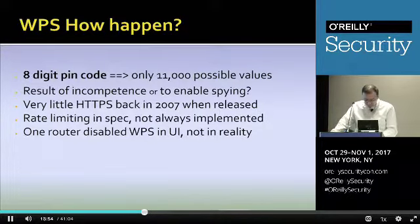So how did this happen? You tell me. I don't really know. How did we get from an 8-digit PIN code to 11,000 possible PIN codes? Was this incompetence by the Wi-Fi Alliance? This is the same company that gave us WEP encryption. Or was this done on purpose? I don't know. We have to decide for ourselves.